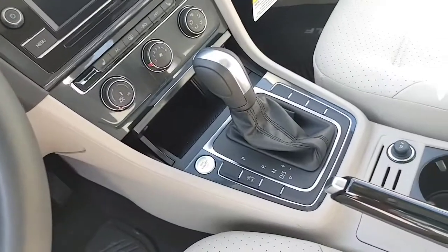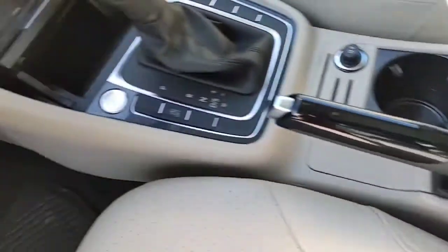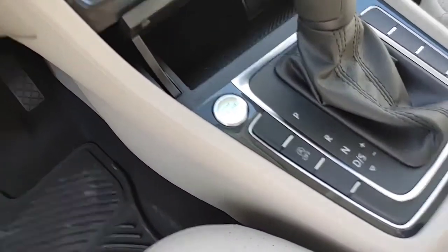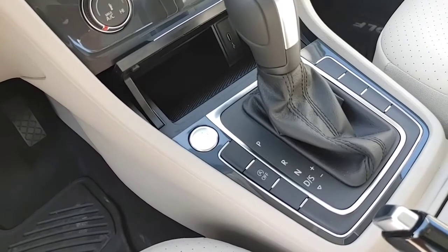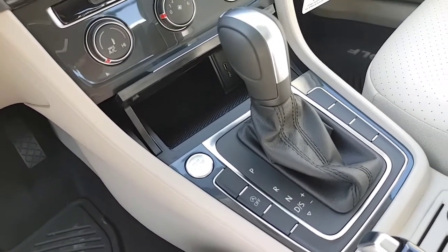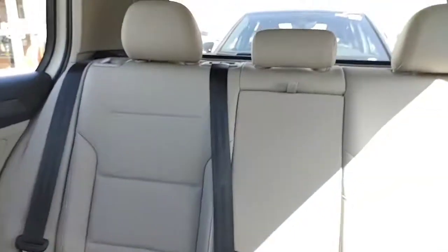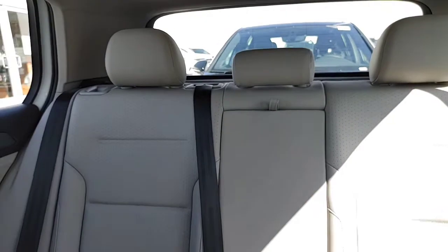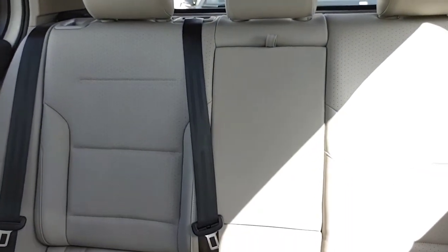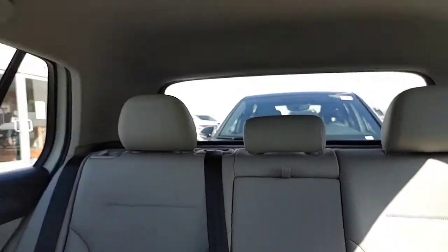You do have the electronic parking brake. I'm sorry, you do have a handbrake, but you do have the electronic push button start right there, and also auto start stop on the vehicle. So when the car comes to a stop, it actually shuts down to save on fuel and less pollution out in the world. You do have leatherette seating, 5 seats all the way across, 5 seats in the car, and chest belts all the way through Volkswagen, not just lap belts in the back. Big sunroof in the car, like I said.